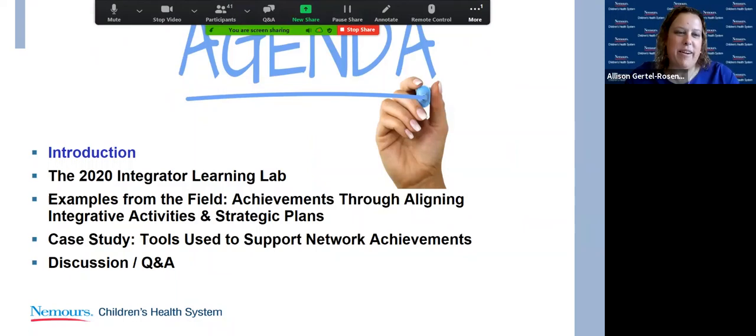We want to talk to you a bit about summarizing our relevant prior work, because we really want to contextualize today's content in a way that's helpful to you, whether you've heard us before or this is a new topic for you. We want to provide an overview of the Integrator Learning Lab and share a lot about all of the great people that we worked with in the communities that we had a chance to work with and the experts that we had a chance to bring together.